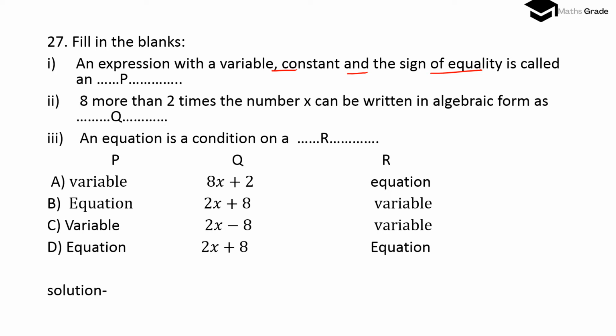So an expression with a variable, constant and the sign of equality is called an equation. Constant, variable and the equality, that is called an equation. So from this, B and D have the equation. So from B and D, which is the correct option, let's find out.